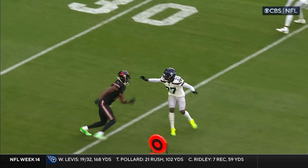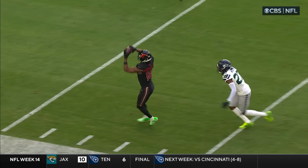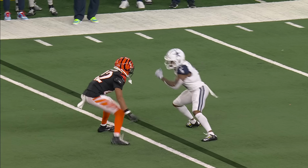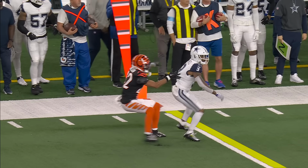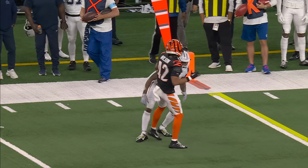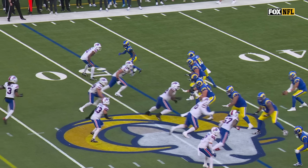Watch what he does at the end of the route, right here at the top. See that? He gets even with Woolen, and just that... Yeah, he had an opportunity. You see Cooks, and watching Cooks, you know, he came back last week. Talk a lot about Nacua, but do not sleep on Cooper Kupp.